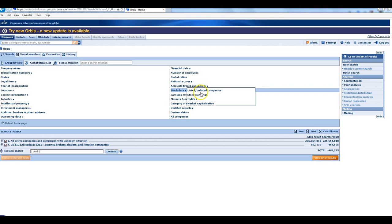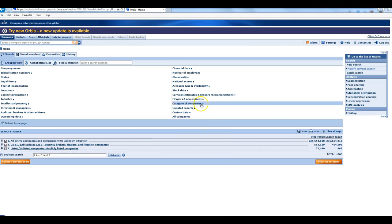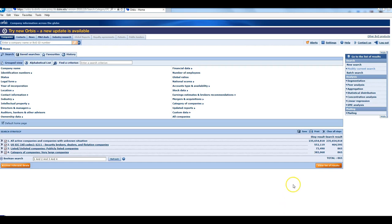I want to make sure that this is a publicly traded company. So going over here to publicly listed companies, okay. That's narrowed down our search to 73,000 plus, and let's look for those really, really large companies. So I'm going to say very large companies. Okay. There's a number of ways you could do this. You could select by location. You can select by revenue. Right now we have 865 companies, and I'm going to click View List.